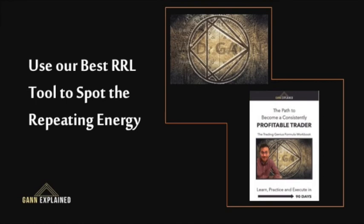Khit always emphasizes this: don't use only one signal to enter or exit the market. There can be false signals, and you need caution. So here's what you can do. Combine the volume indicator with our RRL2, the Trading Genius formula, which helps you to spot repeating energy. Here's what an RRL can do: find enter, exit, dark energy, so you find a mystical support and resistance, time turn, and calculate reward-risk ratio.